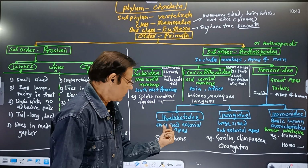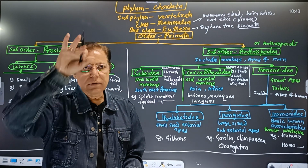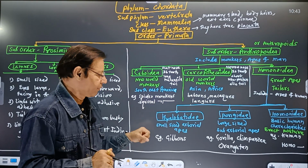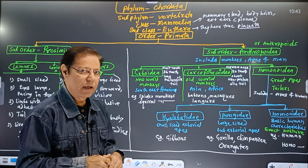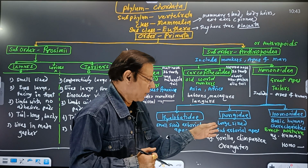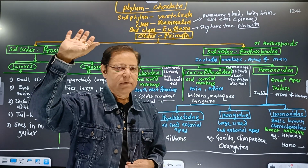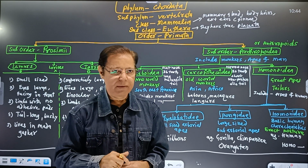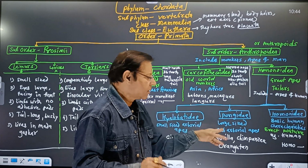The Hylobatidae family has small size arboreal apes, meaning the apes are small but live on the trees. Arboreal means tree dwellers. Examples: gibbons are small and mostly found on the trees. Then Pongidae have great size apes. They are large and subarboreal. For a shorter period they can live on the trees, but mostly they spend their time on the land. That is why they are subarboreal.